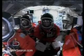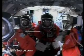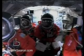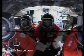Crew continuing with a playback of ascent video in cabin that was shot from a lipstick camera mounted in the forward portion of the flight deck, looking back toward the aft flight deck.